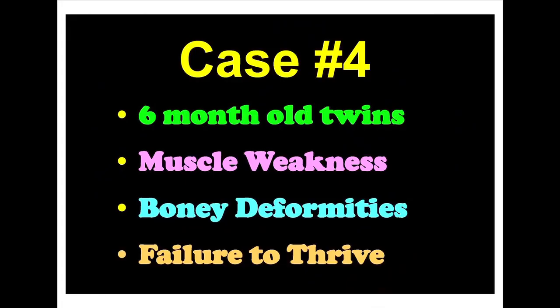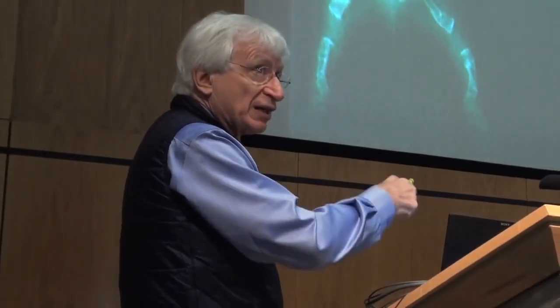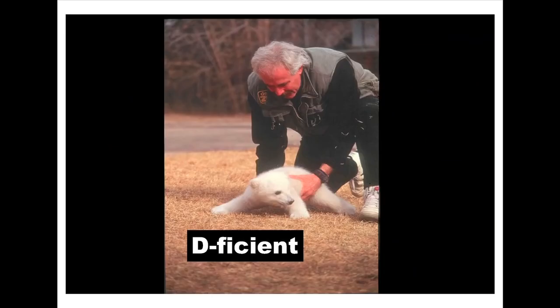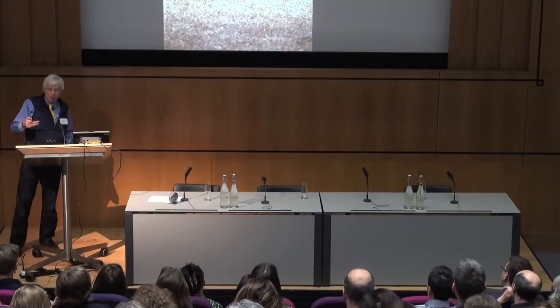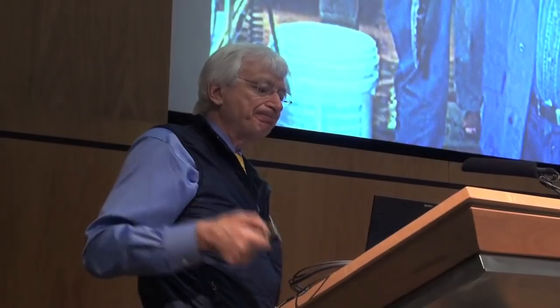Case 4, 6-month-old twins, muscle weakness, bony deformities, failure to thrive. I don't know if there are any radiologists in the audience, if you could recognize this animal, but it was a major PR problem in Denver because twin polar bears were born to mom. They could not move. We knew vitamin D deficiency is associated with muscle weakness, and indeed, I was called in as a consultant. We gave these infants some vitamin D, tender love and care, and they're doing great.